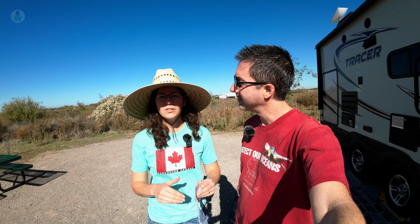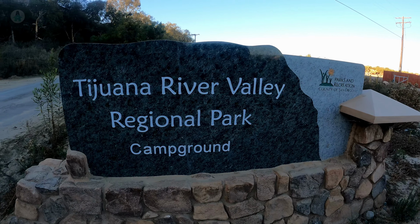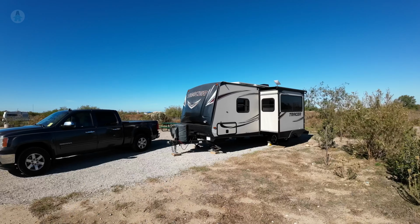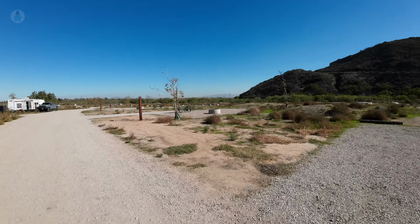All right, let's show you where we're staying. I've got the map. Let's give you a tour. We're staying here at the Tijuana River Valley Regional Campground, and they have a few different camping options. We are on one of the regular sites that costs $24 a night. None of the sites here, we should mention, have any hookups whatsoever, so be prepared for some dry camping.